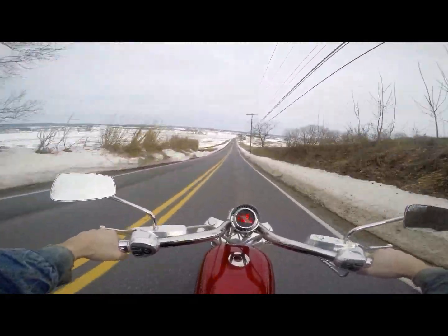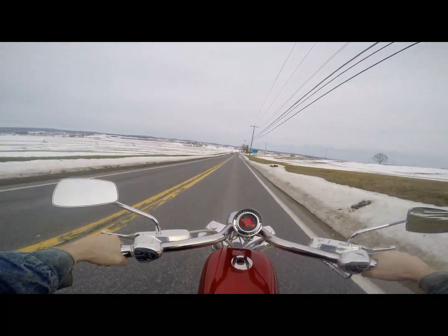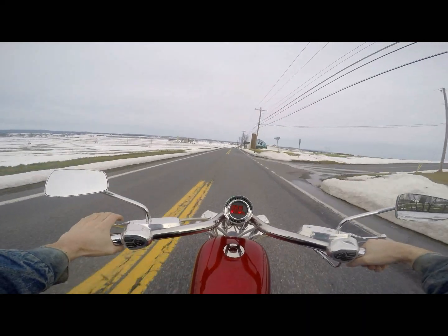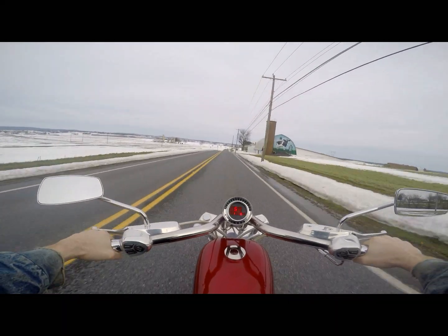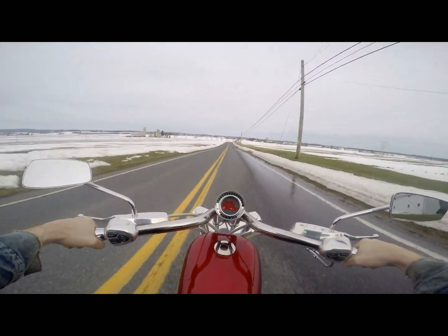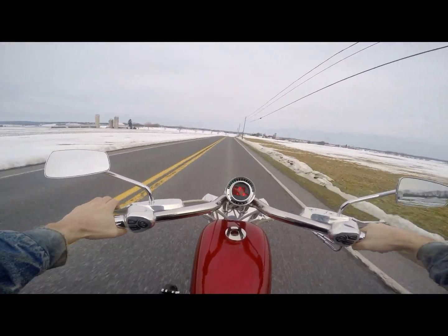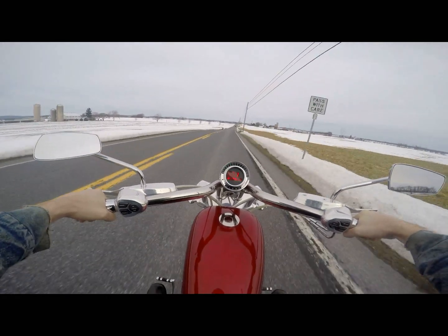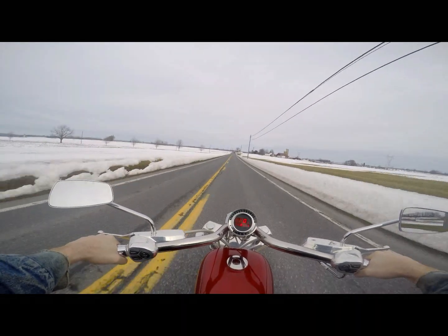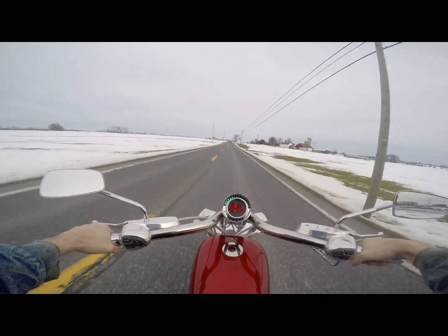I know this thing has a bunch of power. I'm just scared to twist that throttle. It's cold. The tires aren't going to be warmed up very much. And in places it's wet and icy. This sucker moves. Look at my RPMs. I'm at like 2,500 RPMs. The thing's just pulling like a beast.